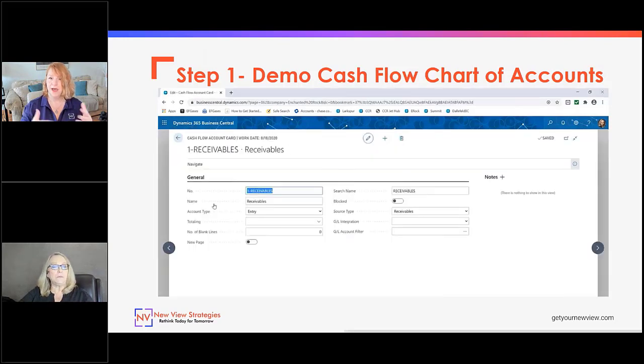Let's look at receivables. I get to pick whatever I want is basically what you're saying. You really do. I have continued to use what the system has. Just, I guess you kind of get started with that.